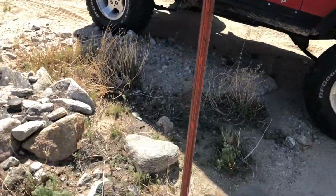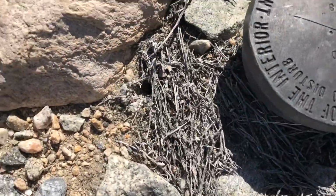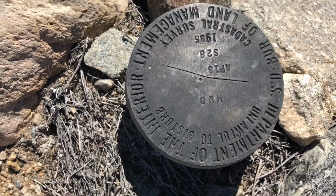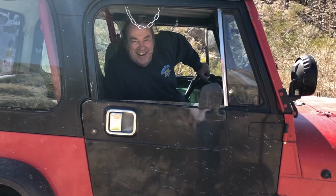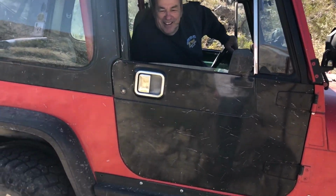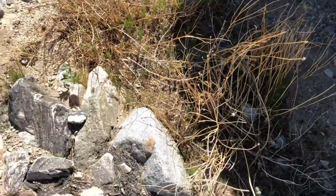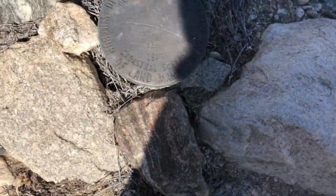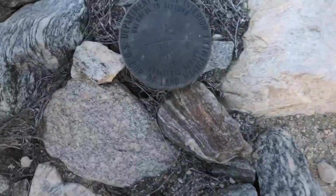All right, so this is what we're after. This little benchmark. I guess they updated this in 1985. Department of the Interior, Bureau of BLM. Let's see if I get a shady.